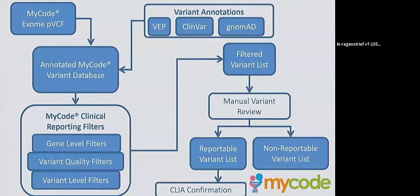So based on different filter levels within those, we then create basically a triage method that is computed at the beginning, but then by the gene level, variant level, and variant quality filters, which create a single list of variants, and those variants will get reviewed by a variant scientist, not at the patient level. So if one patient has, or if 50 patients have one variant, we're only reviewing the variant, not the 50 patients, which is an important distinction. So that reportable variant list would then get sent out for CLIA confirmation. Anything not reportable, we still store in our database.